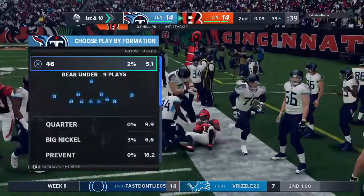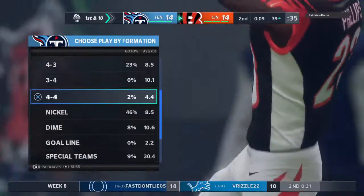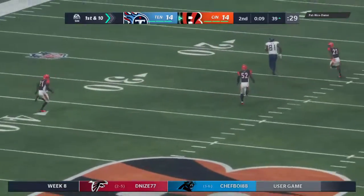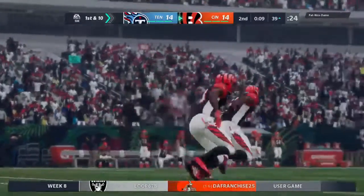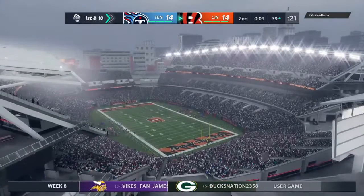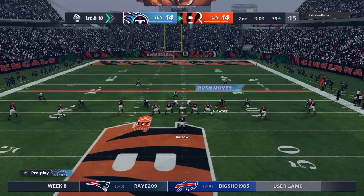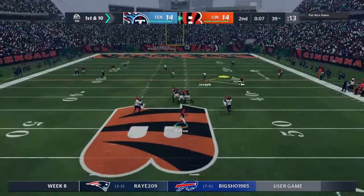Darius Phillips. Tannehill's pass intercepted. The Bengals take over 1st and 10 at the 39-yard line. So from the 39 now, they'll come up on a 1st and 10. Trying to shake off the interception.